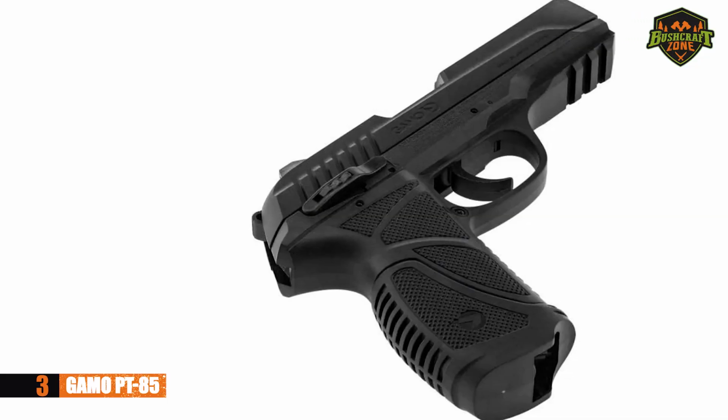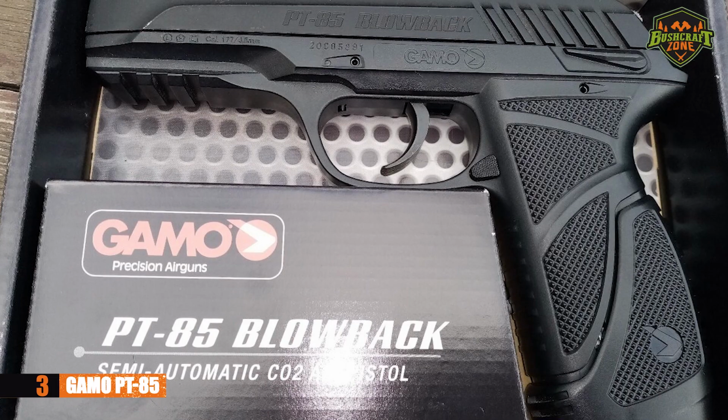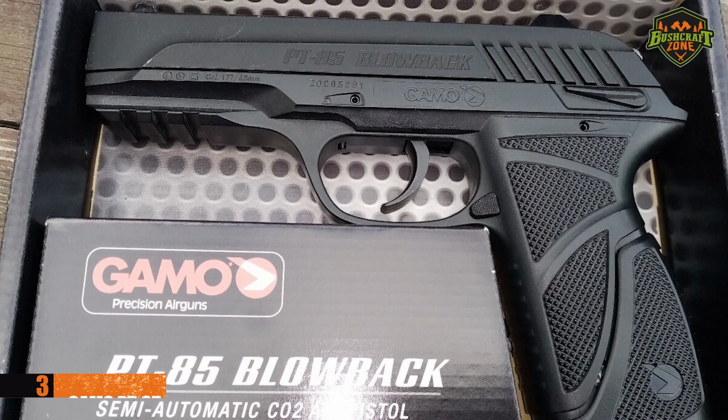If you're in search of a pistol that'll be useful for beginners, the Gamo PT-85 will certainly prove its worth. Try it out and you won't be disappointed.